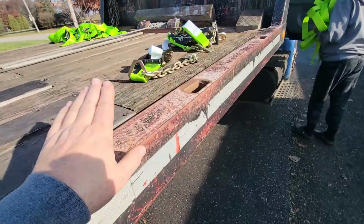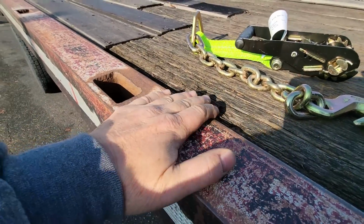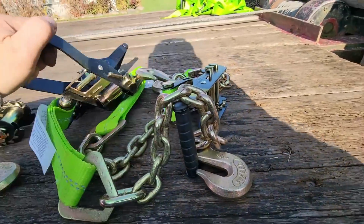If this truck sticks around too long, we're gonna redo the bed and we're gonna be taking this off and doing something different on the outside here. But yeah, I really like these.